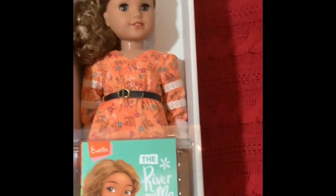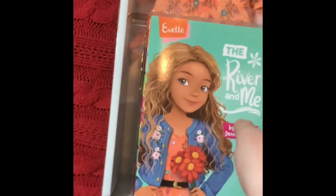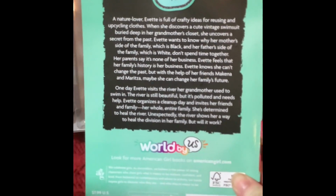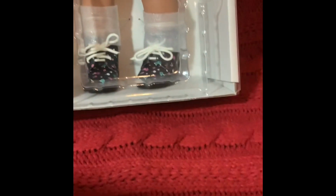Alright, so she is laying down now. So I'm going to see if I can get this box off with one hand. The lid is off. So let's get a look at her now. So here is her book called The River and Me. I haven't heard much about it. I saw one blog that kind of described the plot. So this is kind of her story that I will hopefully be reading soon. And then here she is.